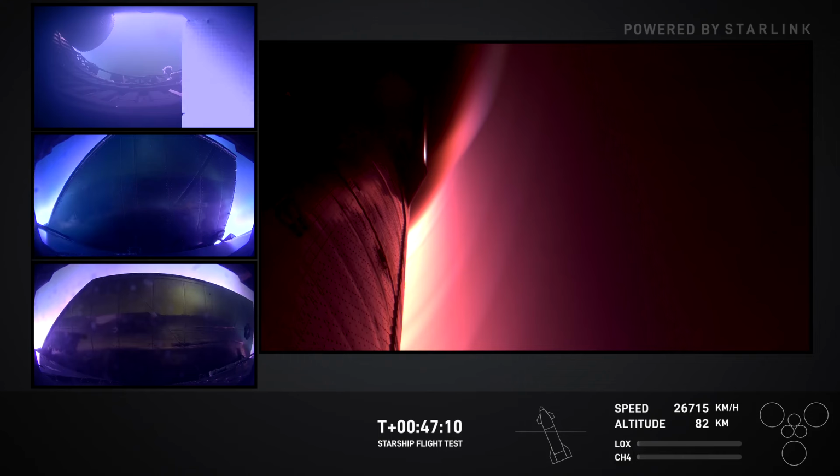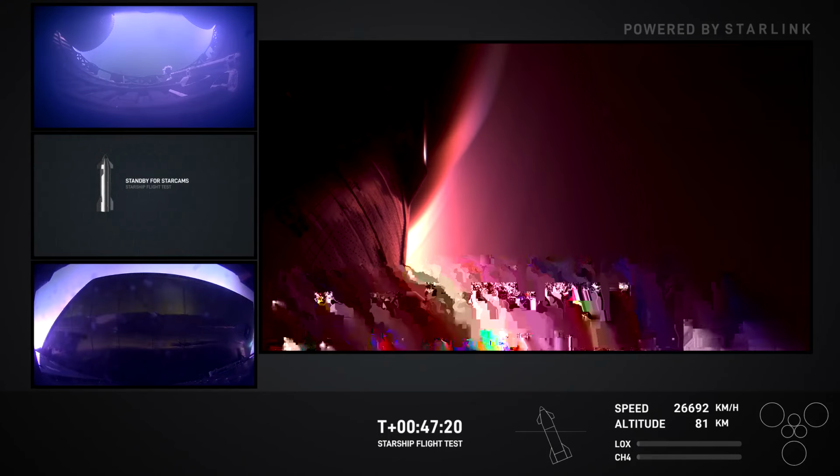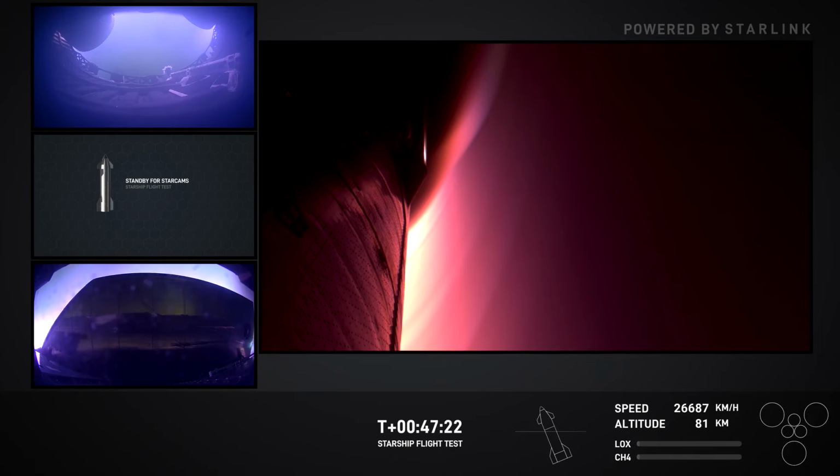As a reminder, one of the main goals of today's flight test is for the ship to make it through the extreme heat of re-entry and to do so in a controlled manner. Now, re-entry is typically a portion of flight where we don't have communication capability with the spacecraft because it's re-entering at or around orbital velocity, which is roughly 8 kilometers per second or about 5 miles per second.